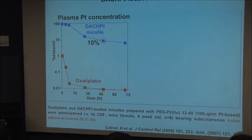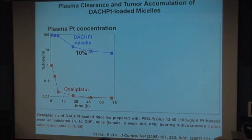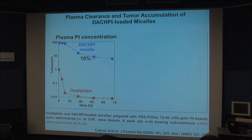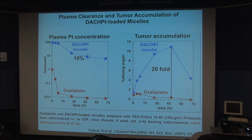So by formulating dahaplatin into polymeric micelles, we can significantly improve the biodistribution. So here is a platinum concentration in the plasma, and this is oxaliplatin. Oxaliplatin is quickly excreted from blood circulation. On the other hand, with dahaplatin micelle, even after 48 hours, still 10% of initial dose stably circulates in the blood compartment. And because of this long circulation, we do observe the very high accumulation to solid tumors, as shown here.